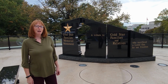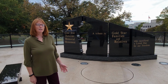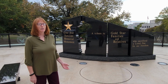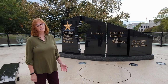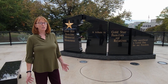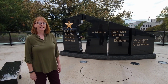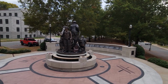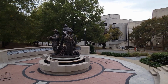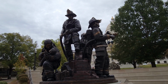While walking around the state capitol, we came across this monument, which memorializes all Arkansans who lost their life in service to our country. It also shows gratitude to the families of those who were lost in service. DeWitt and I both have family members who were in the service or who are still in the service, so we enjoy seeing things like this where service members are recognized. This is the Arkansas Fallen Firefighters Memorial.